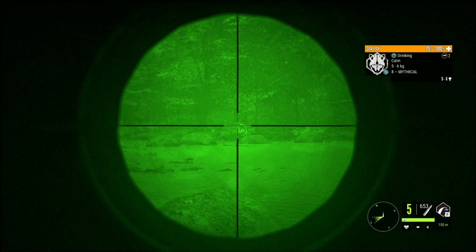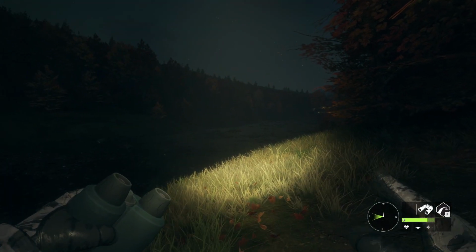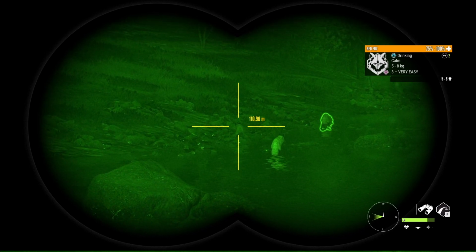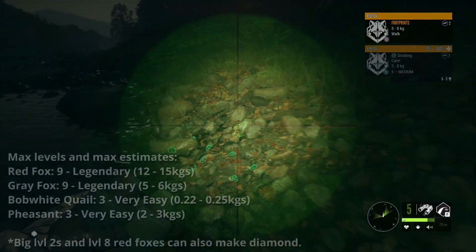Just be patient because the foxes are not easy to hunt. You won't see a lot, because there ain't a lot, so make sure to use the binos and look carefully, because they could be inside the brush. Also pay special attention to the tracks and try to find those max estimates.